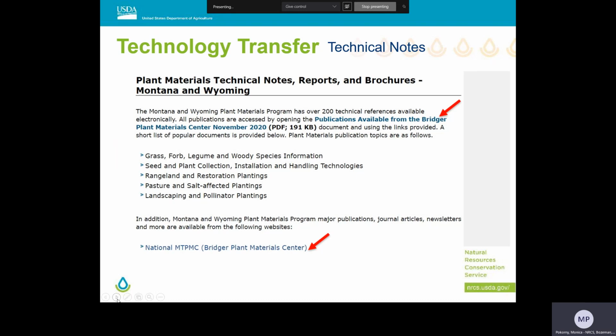However, we have many, many more publications. So what we've done is at the top of the web page, you'll find a link to a PDF titled Publications Available from the Plant Materials Center. If you download this document, it'll open a PDF. There'll be approximately 200 different plant material references there. You can search the PDF for a topic or a technical note number. And each of those materials is going to have a link to the actual document that'll open in its separate PDF.